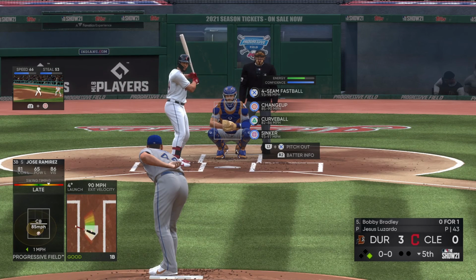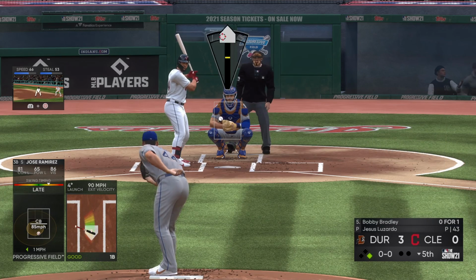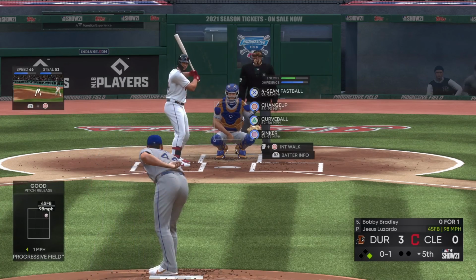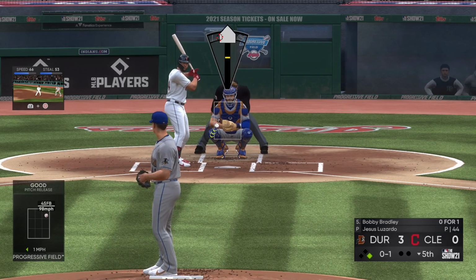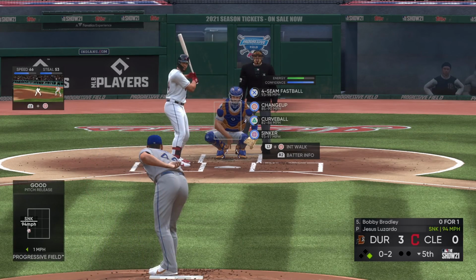The first baseman, number 44, Bobby Bradley. Into the box now, Bobby Bradley. As he'll look at a fastball in there on the outer half, it's 0-1. Looking to put the ball in play here. He went down on strikes in his first at-bat.